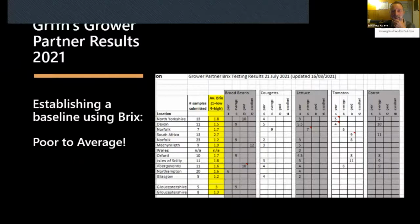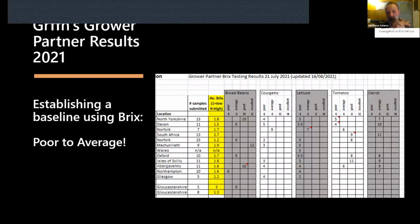So this now is an example of the results that we're collecting from our grower partners, and we've got some target vegetables, but we're encouraging them to just test as much as they can and send in those values. But you can see from the target vegetables that we were looking at, you can begin to see how we are able to place the quality based on the Brix table.